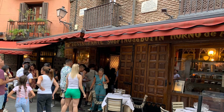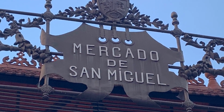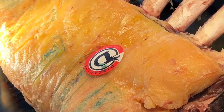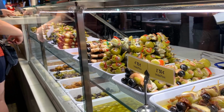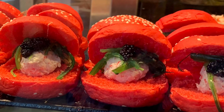We did run across a great open-air market, San Miguel, and there were many, many things in here that we had not seen before. And as you can tell, it was very busy and a lot of tourists buying things.